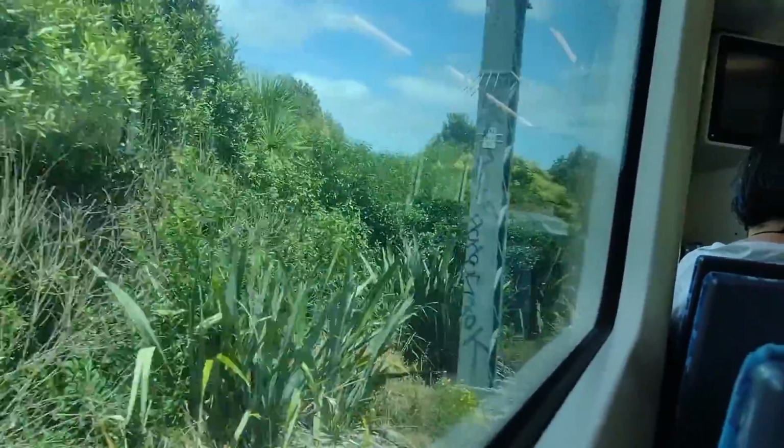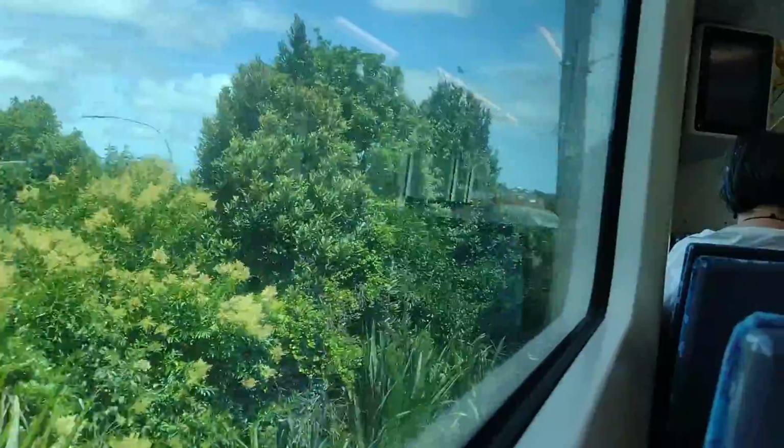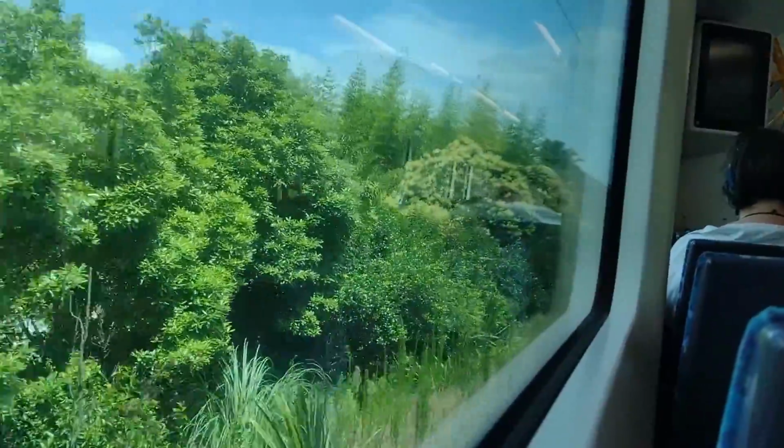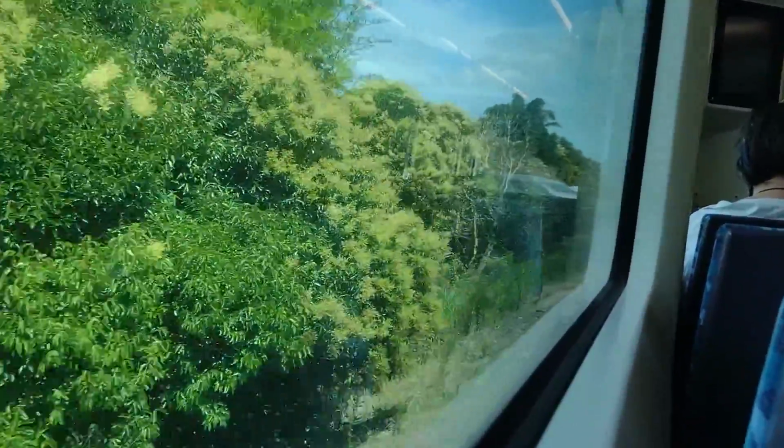That was another major station. I think there's a bit of a sport ground nearby called Eden Park. It is on the map and station signs. Next stop is Morningside, which is such a weird name.